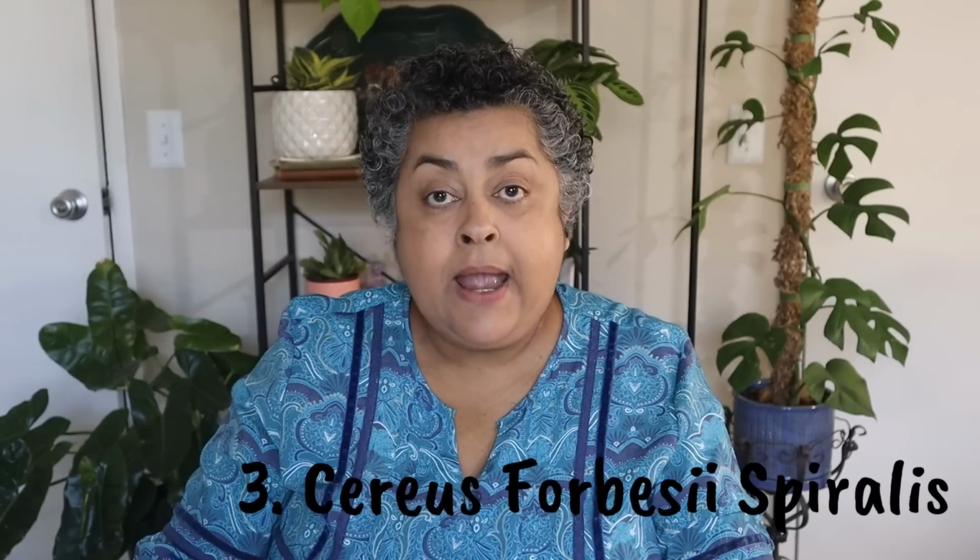Now, the only one that made it as a kind of crossover from my 2020 list that I didn't find in 2020, but I have recently sourced somebody through Facebook out of California that has them for a reasonable price, which is $50, which for this one is reasonable. That's the Cereus Forbesii Cisporalis.